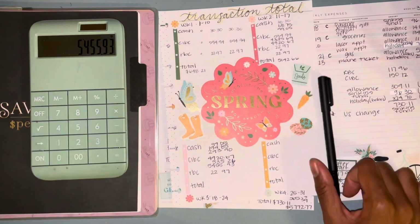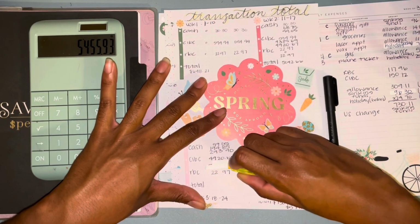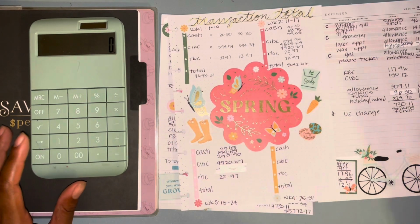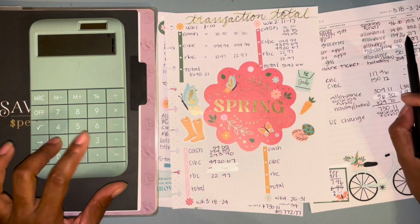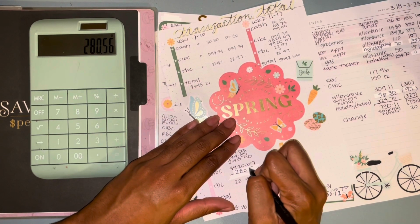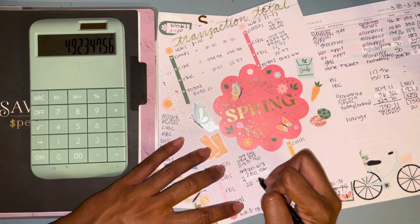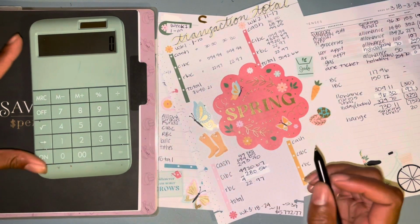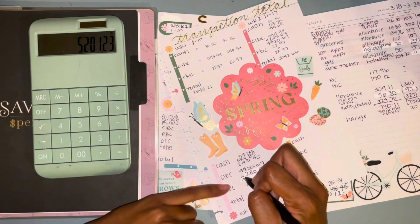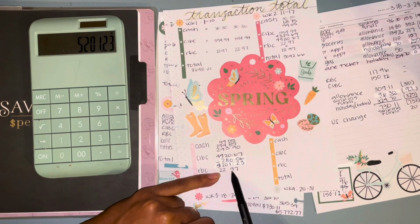Oh, that's not right. I'm not gonna lie, this whiteout stresses me out sometimes. So what did I say? That was $96.30 plus $134.26 plus $50. So it was only $280.56. We add that to that, and that's... What did I do? That's not right. Yep. So $5,201.23.